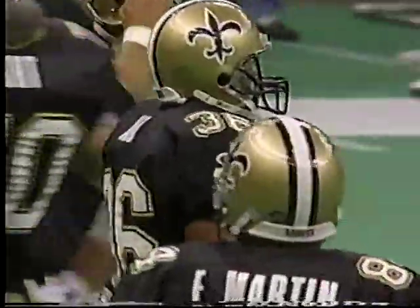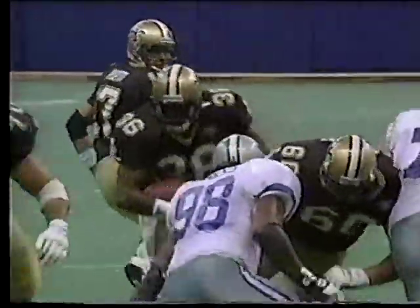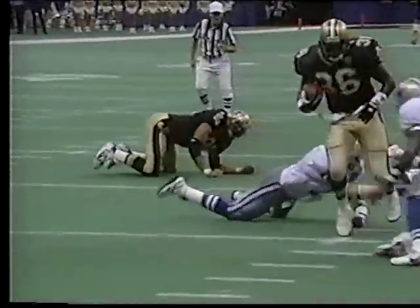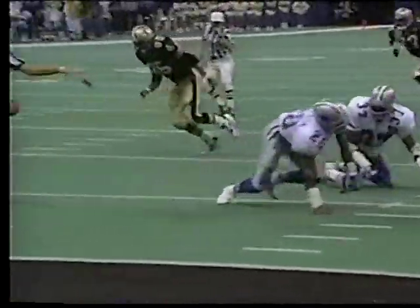Hey, Darren Woodson is earning his keep in that secondary. He just comes up and flat nails him. Watch number 28 come into the picture. Ball's out a little bit. No, it's pretty well protected. He bounces, then helmet on the ball. Excellent tackle.